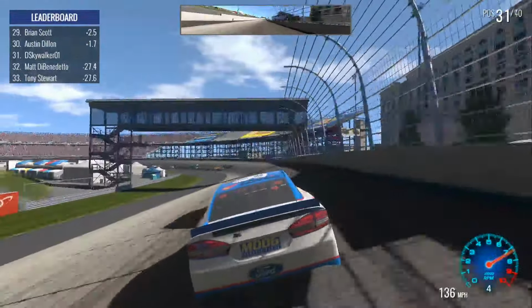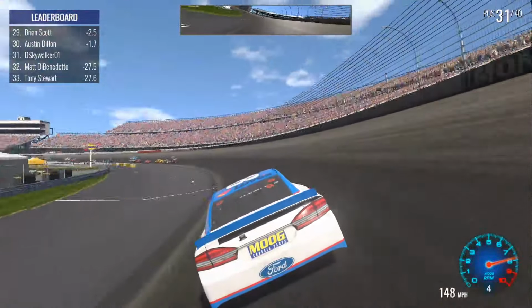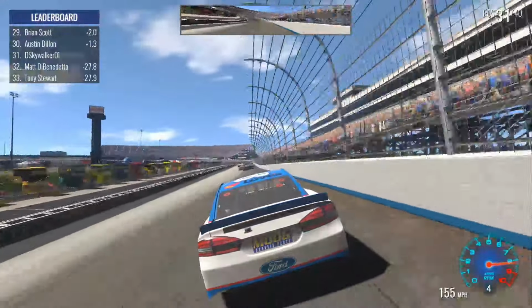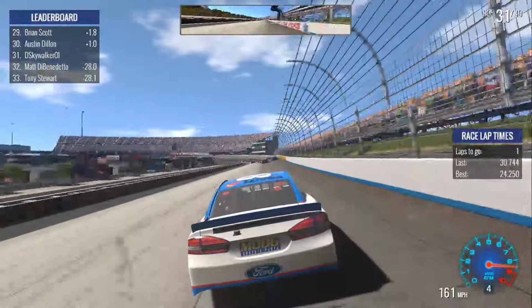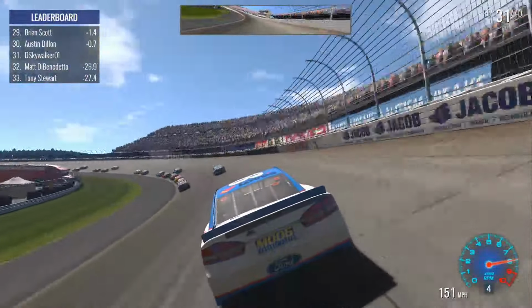That's much better. 10 positions worse prize money. But at least maybe we can get back up there here in the next 3 laps. Who knows? I think I've spun out about 50 times during this race. Oh, the white flag is out. Wonderful. Wonderful.